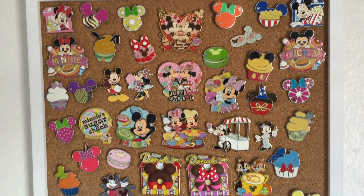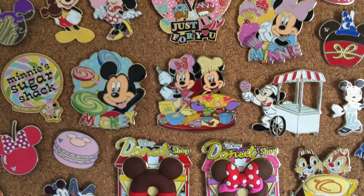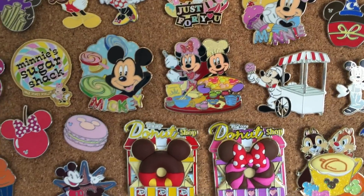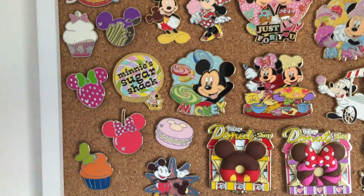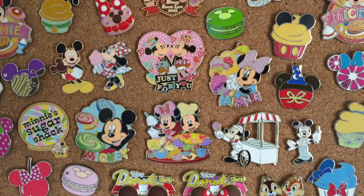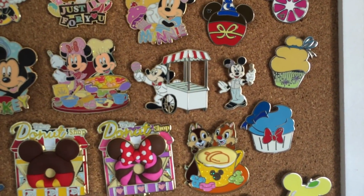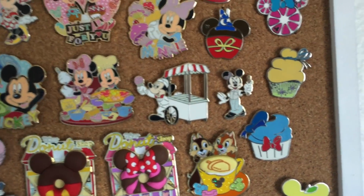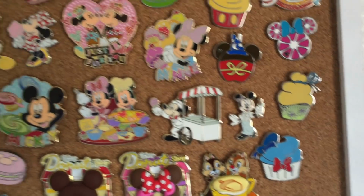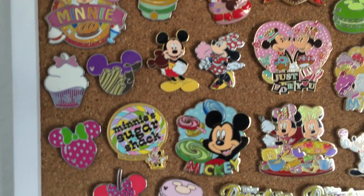I tried to fit a lot of pins on this board, but in the center I have one of my favorites, Minnie and Mickey baking Mickey shaped macarons. I have the Mickey and Minnie donut shop pins, and I have a number of matching Minnie and Mickey pins too. I also have little Minnie and Mickey pins that don't go together in sets, but I kind of put them together like this. It's a Mickey PTD, and then Minnie as a churro vendor, and then we have Mickey with ice cream and Minnie with cotton candy.